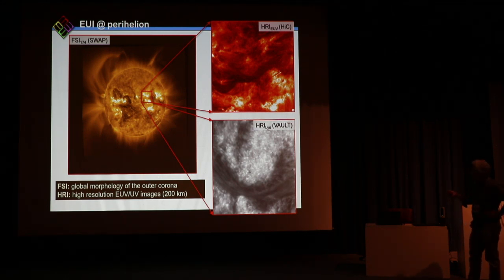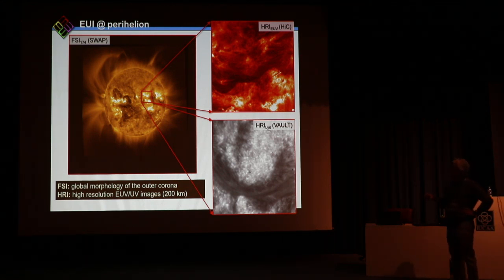Now, we did have these wonderful high resolution images from the Sandy rockets, which only lasted 5 minutes. And originally, we were very excited about the possibility to have regular observations with this sort of resolution. However, the telemetry on an average orbit is such that for each orbit, we'll be able to have only 5 minutes of this high resolution data.